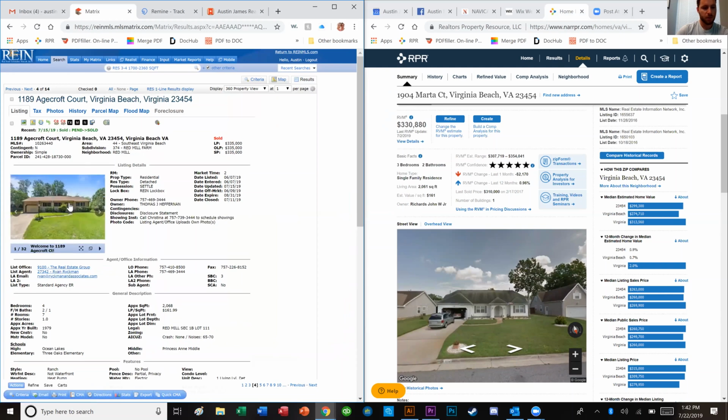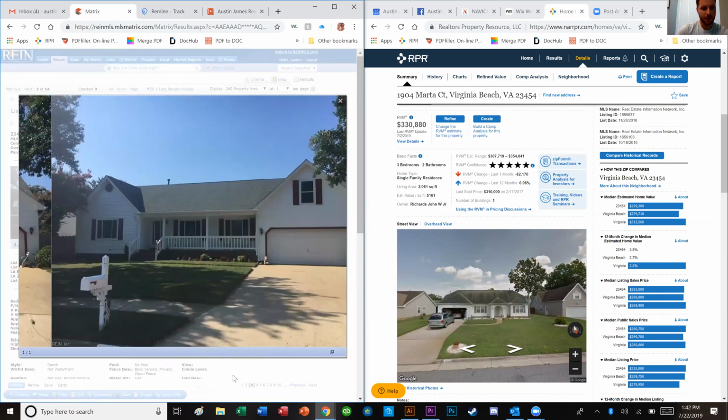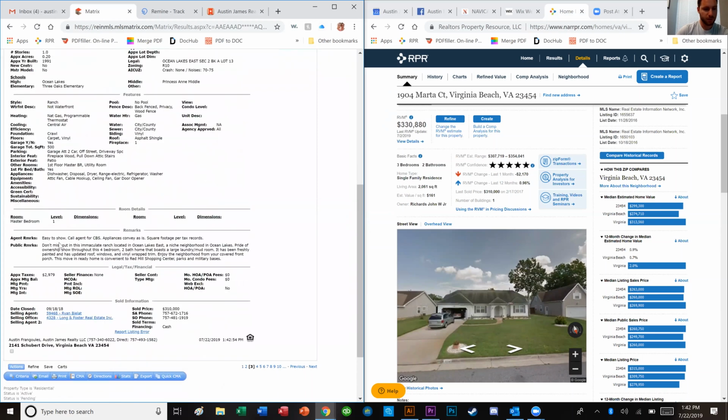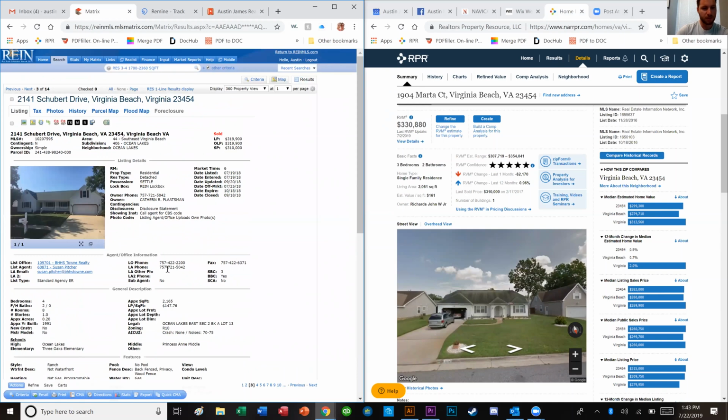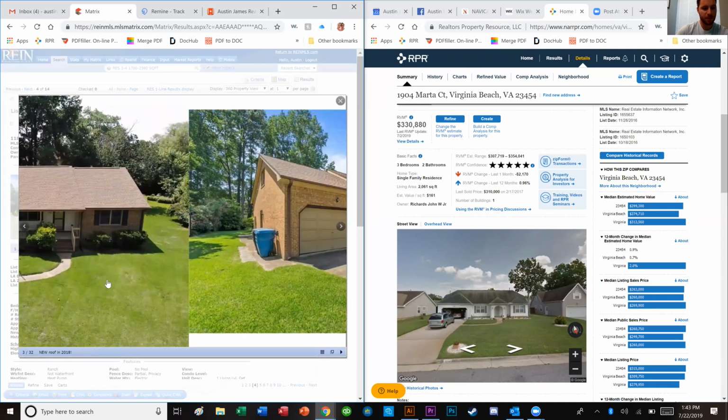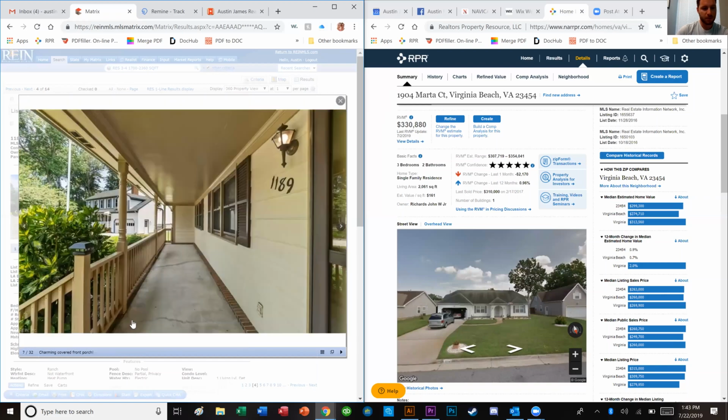Ooh, we want to go back to this one. This one sold for $310, and there's only one photo here. So that shows me there's something going on with that house. So that $310 may be an off. It may not help us out. So let's check out this one.